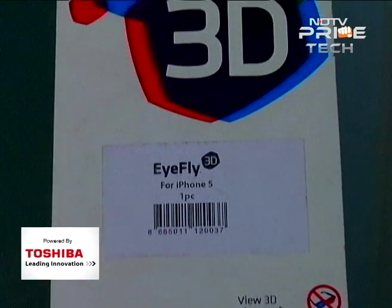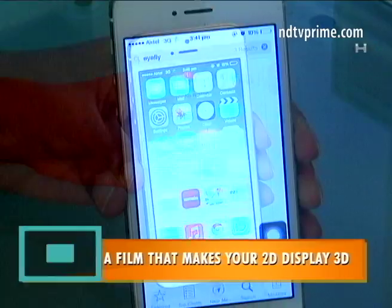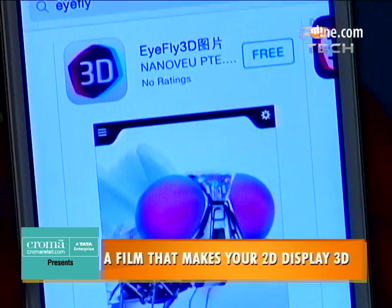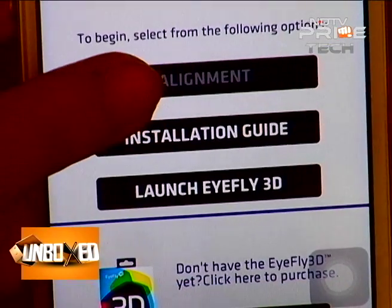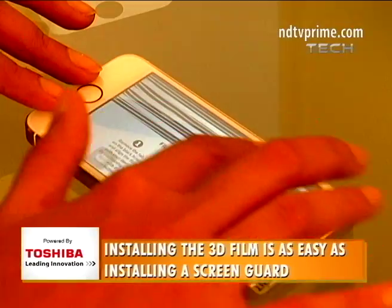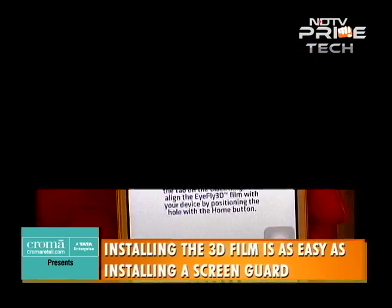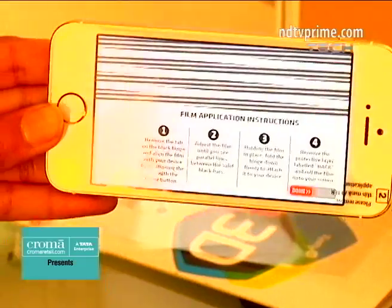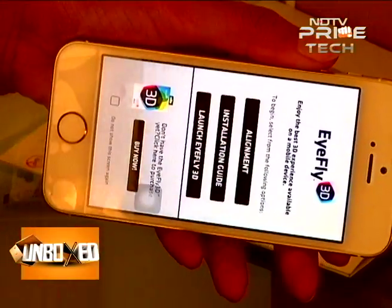The iFly is a 3D film that gives you a glass-free 3D experience on your smartphone. To start, you need to download the iFly 3D app from the App Store. Once the app is launched, click on the alignment option. Then, peel off the back tab and align the film with the phone using the home button as reference. Adjust the film till you see parallel lines between the solid black bars. To complete the process, peel off the front tab.